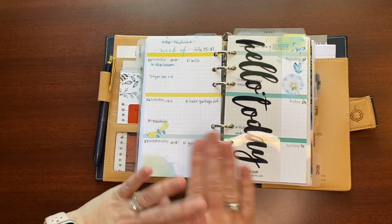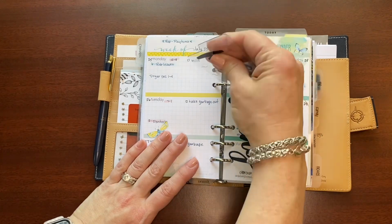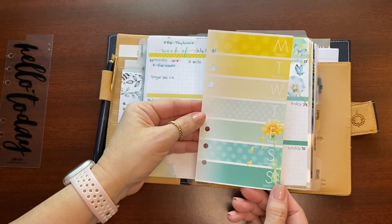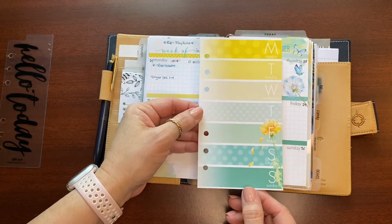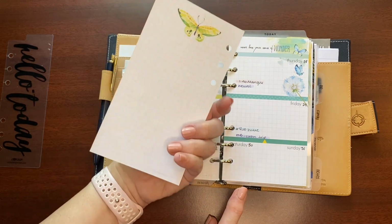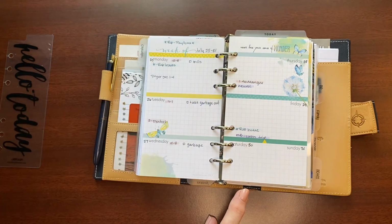Anyway, this is the weekly view, one of the weekly views that the Cocoa Daisy inserts have. They also have a vertical week on one page that's part of the kit. So there's this page as well, if you're not familiar with Cocoa Daisy. So it's got Monday through Sunday, and then the back in this case is just grid. Like I said, I don't remember what year these were from.